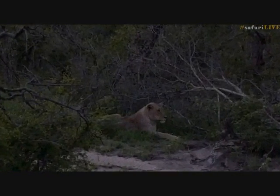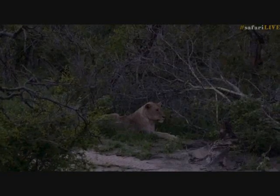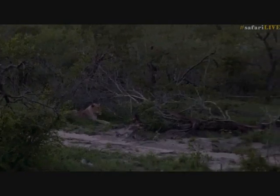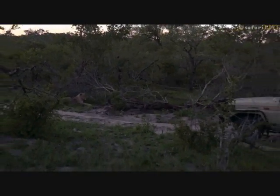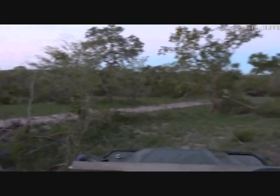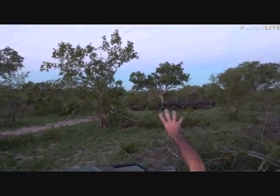Let's have another look at the buffalo, if you don't mind, Rion. They are massing into their defensive evening lying down position, and they'll chew the cud like that probably for a couple of hours. There they are.